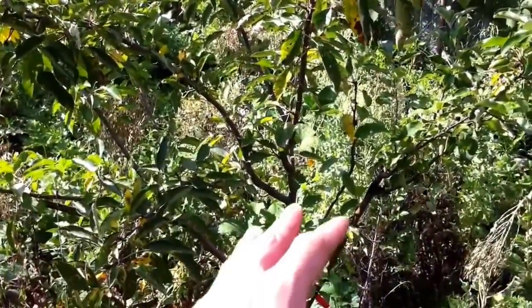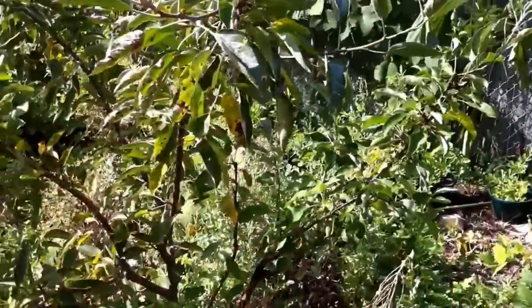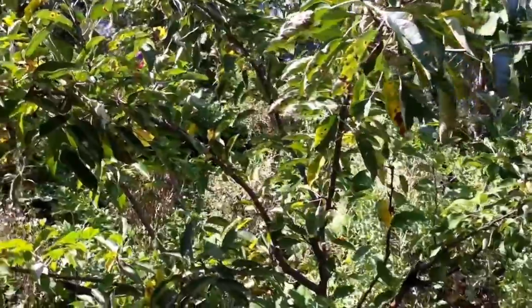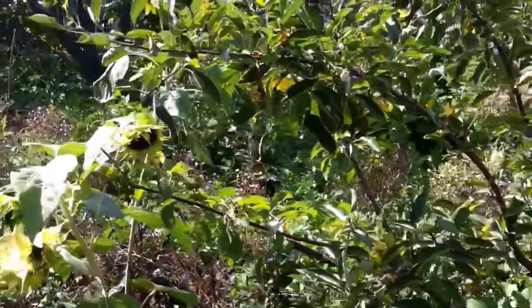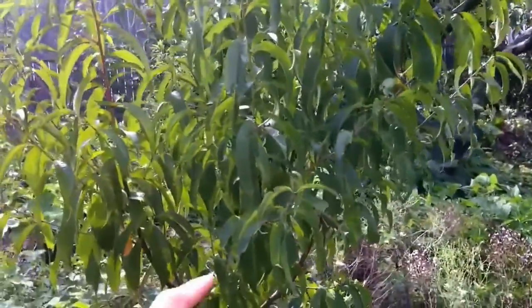Apple tree. 5 grafted. A little stressed out, you can tell by the leaves. I think it's going to come back though. I think this is just a year where we left too many fruit on it again. So next year we'll see how it bounces back. I guess this is 12.